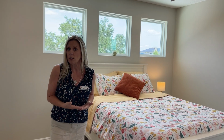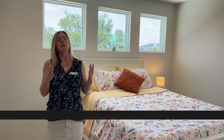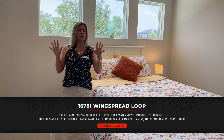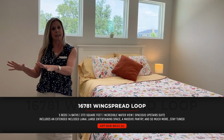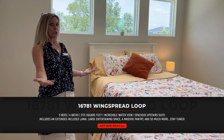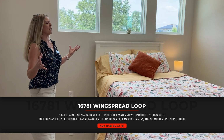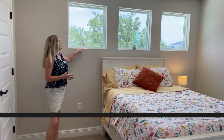Maybe it's just the lucky oldest child that gets this room, but this is a great spot and is something quite unique of the floor plans, to give you primarily a 1-story floor plan with the option and the opportunity now to have the upstairs bedroom, bathroom, and loft space. So nice big space. And let's talk about these windows for just a minute.